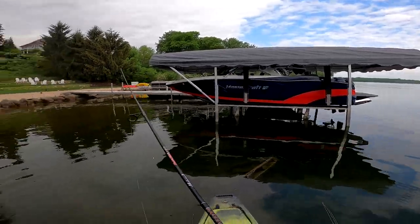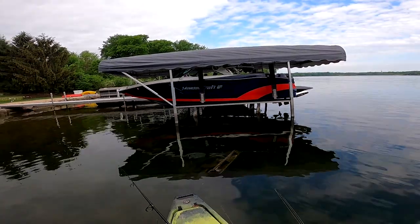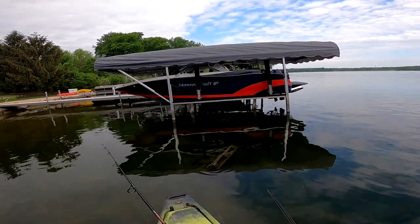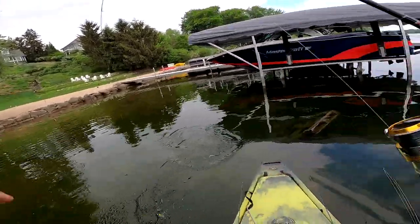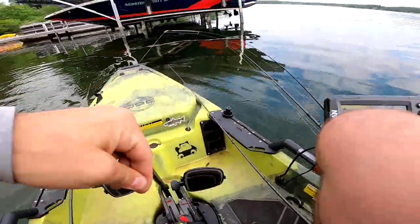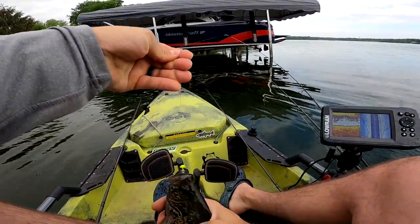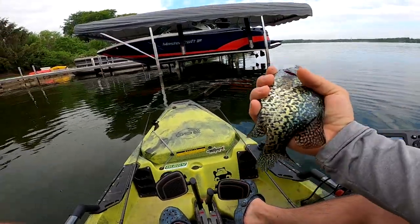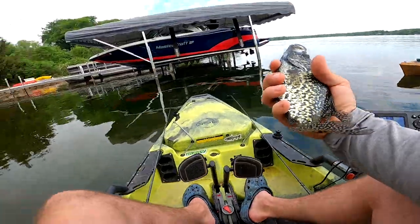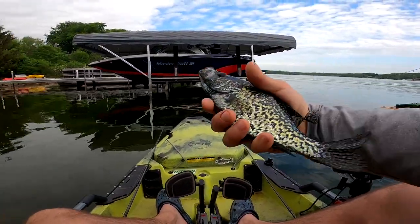I fish heavy. You just wait till I catch a 10 on this. Oh man, they are on those beds. They are beautiful. Dude, this is bigger than the last one. Shoot. I do too. Dude, this thing's a tank. Check that out.